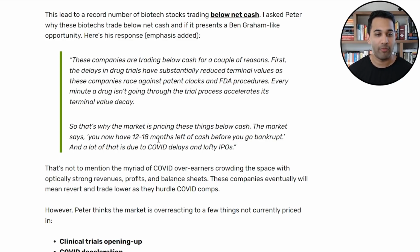The market says, yeah, you have 12 to 18 months left of cash before you go bankrupt, because nothing's going to happen with your trial shutdown. And that's also due to COVID delays and lofty IPOs. So another thing that happened in this space is that a lot of money flooded towards any companies dealing with COVID. And those are the ones that got the lofty IPOs. And not only the IPOs, but valuations in general, because those companies became super earners during this whole pandemic time. But eventually, these companies are going to mean revert. And as they do, the rest of the space will look better as well. Because it's all a comparative game, right? What's your best option?